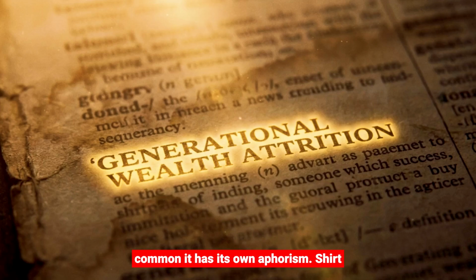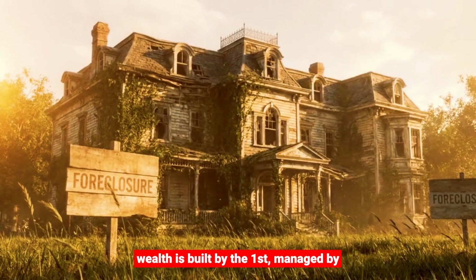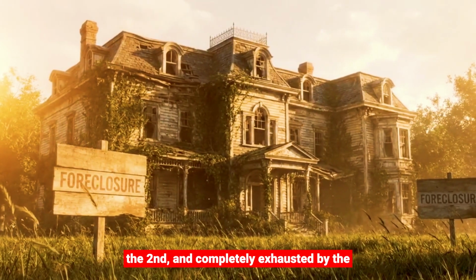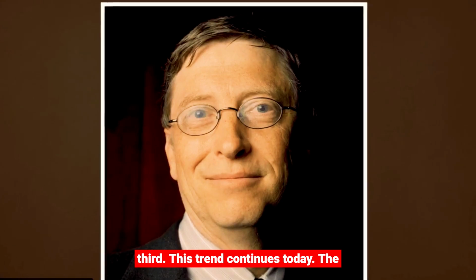This pattern is so common it has its own aphorism, shirt sleeves to shirt sleeves in 3 generations. It describes the cycle where wealth is built by the first, managed by the second, and completely exhausted by the third. This trend continues today.